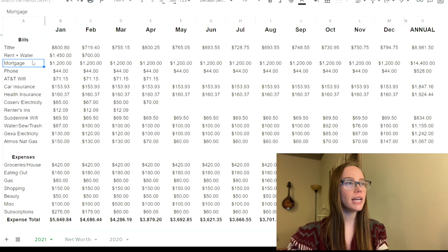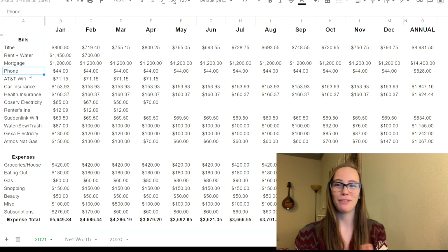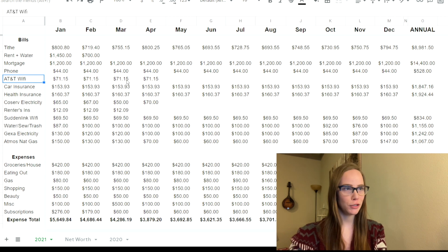And then our mortgage is $1,200 every month. It's actually $1,161, but we pay $1,200 just because it's a whole round number. And then my phone bill is $44. I don't know if this will stay the same the whole year, but I don't have any knowledge that it won't, so that's what I've left it as. And then our Wi-Fi here is going to be $71.15. Every month we pay for the month that we already used. So in April we'll pay for March's use.